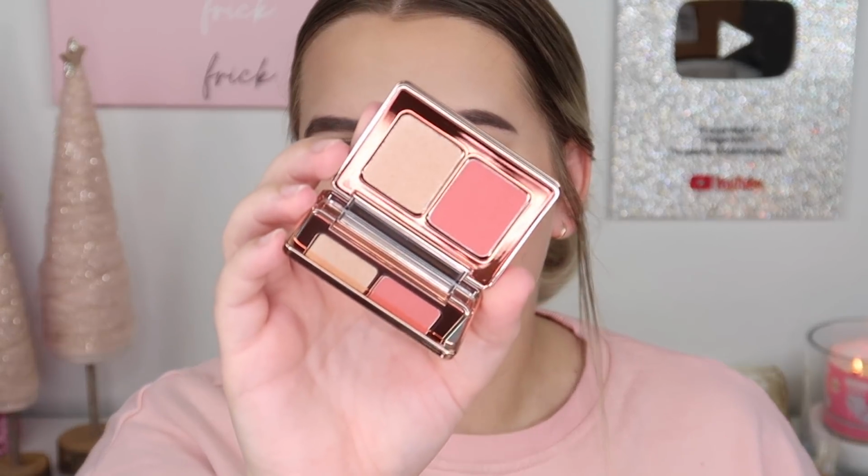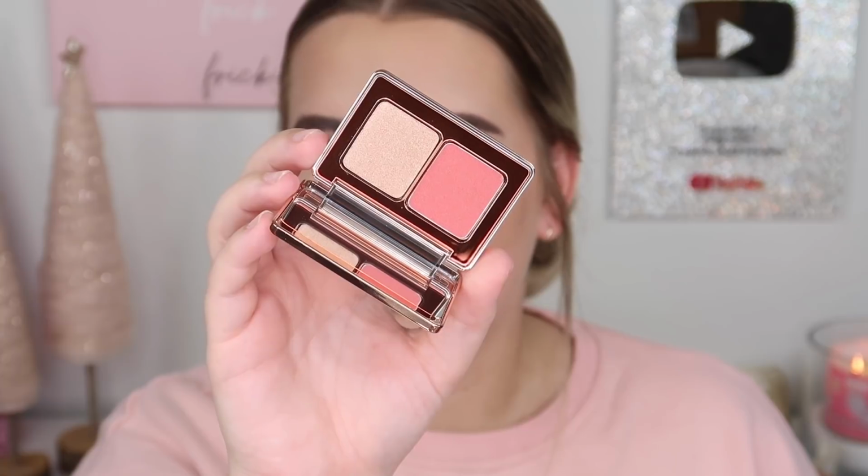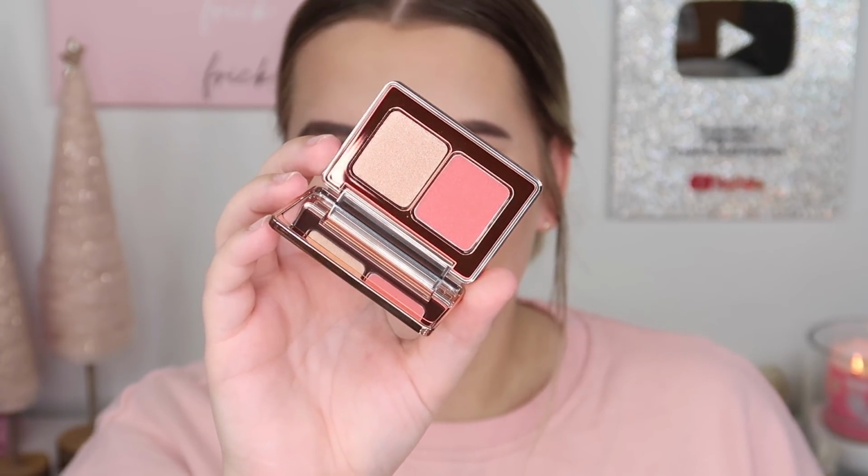So here is a closer look at the product. This reminds me of something that I've had in the past, which I'm gonna show you guys in a second. Here's what the packaging looks like. It's that super reflective, kind of rose gold finish packaging. So this is the Rose Cheek Duo, and inside we have a cream blush and a highlighter. I'm not sure if the highlighter is powder or cream. We will find out in a moment, but here is what it looks like.